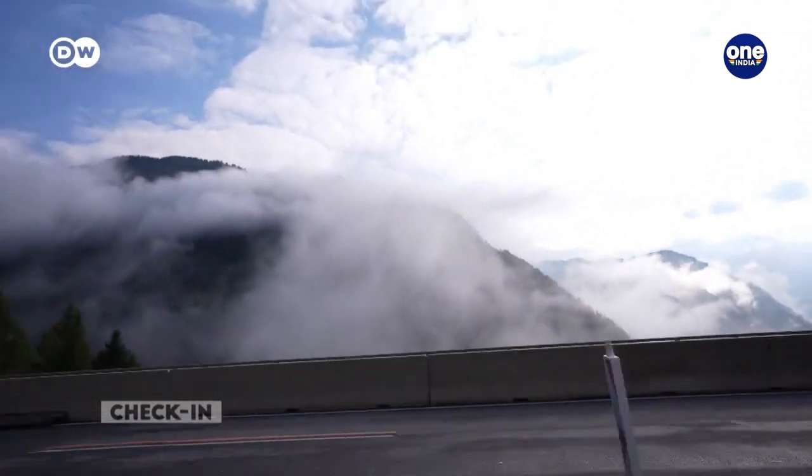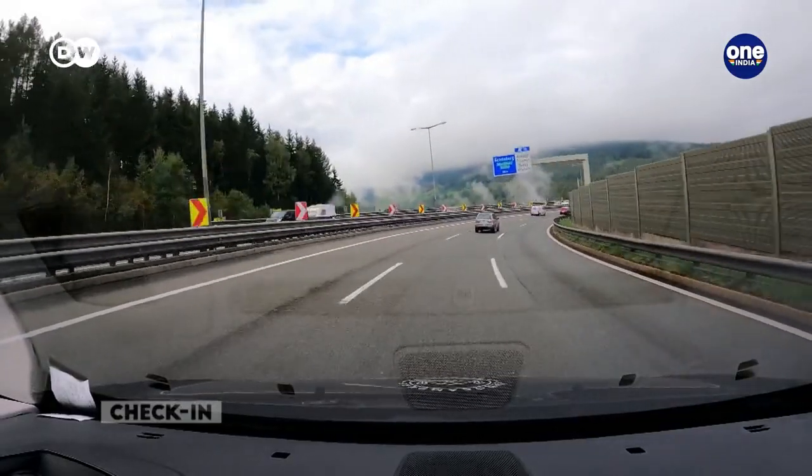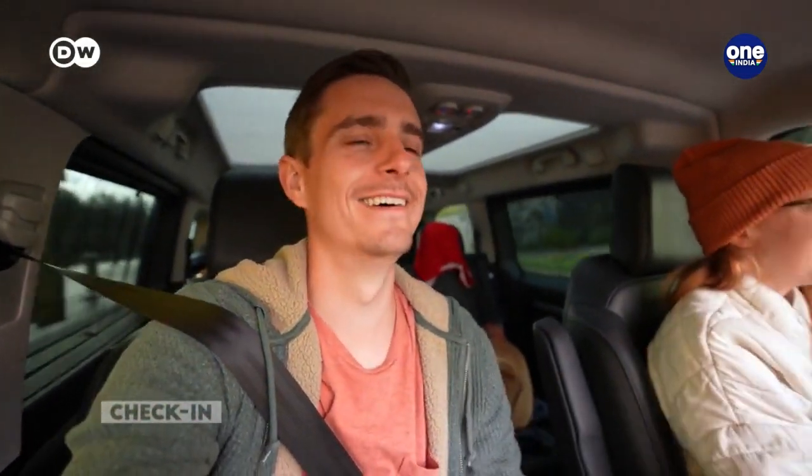This is some of our favorite scenery yet. We're just driving through all these hills. We are in the clouds right now. There's just clouds wrapping all around all the hills and mountains and forest land. This trip is really throwing all this beauty at us at the very end. I know, it's like the most beautiful drive ever.